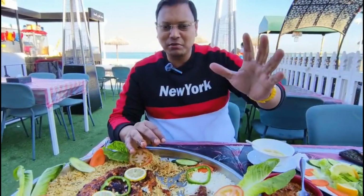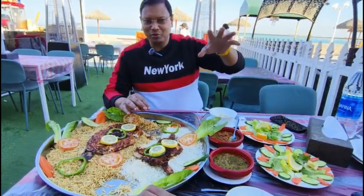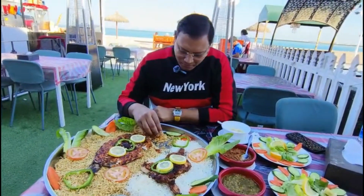Price wise, it's really worth it because this whole combo is coming at 44 here. So that is why we came from Doha to explore this place. Very nice.